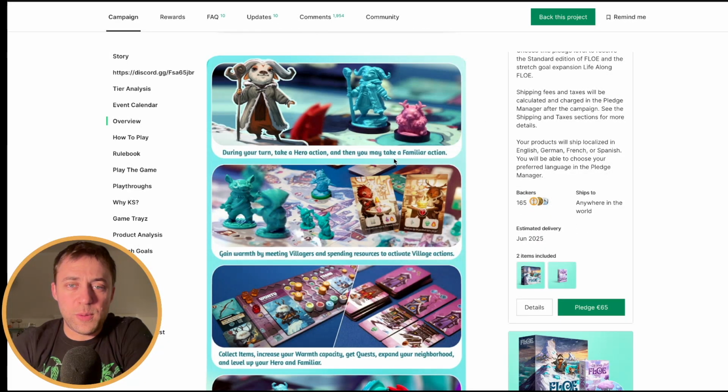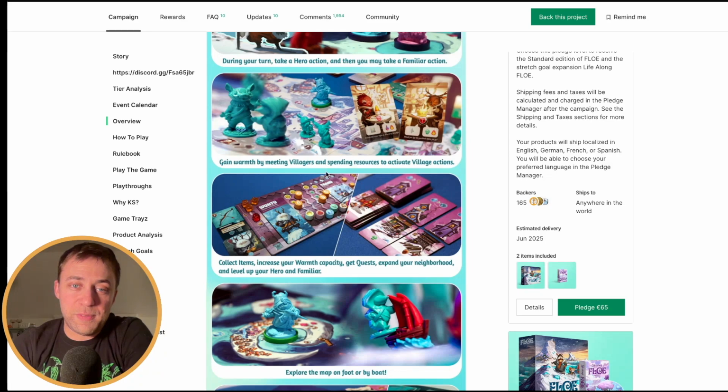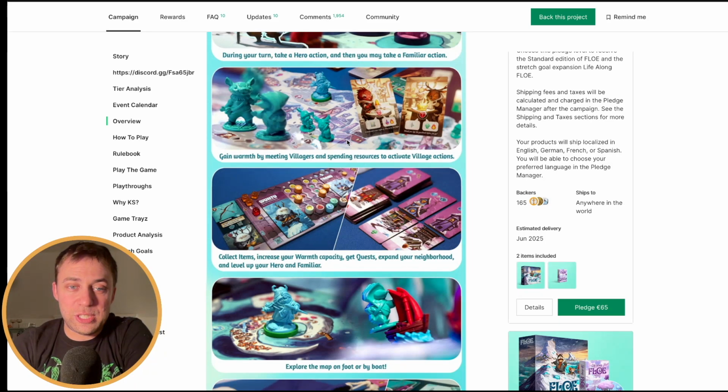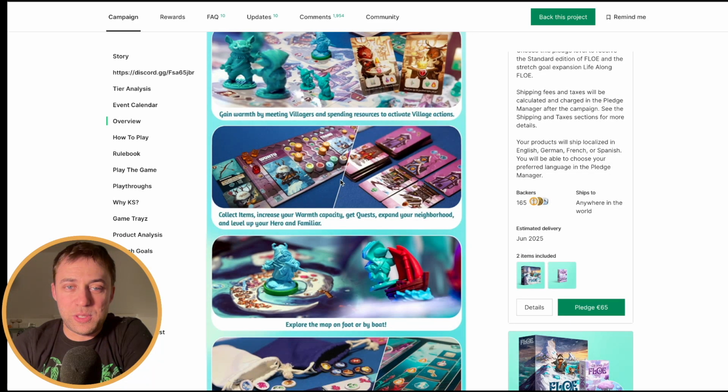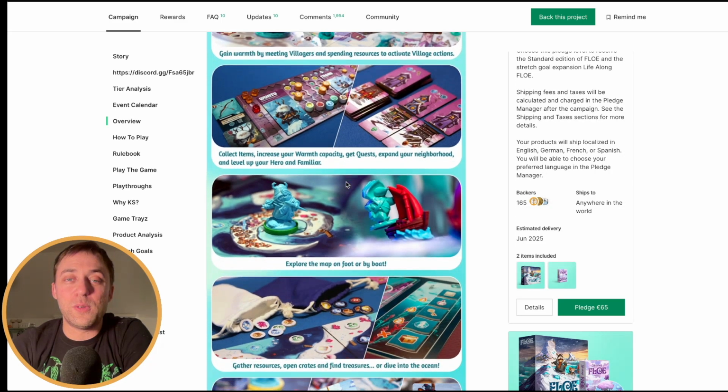During your turn, take a hero action, then a familiar action. You have a hero and a familiar. You get to have 2 different ones, which I like. Gain warmth by meeting villagers and spending resources to activate village actions. Hey, collect items, increase your warmth capacity, get quests, expand your neighborhood, level up your hero and familiar.